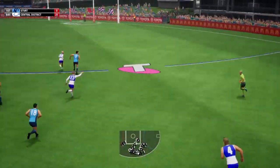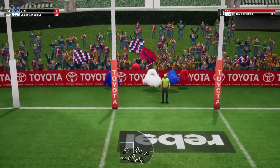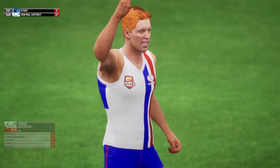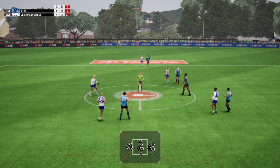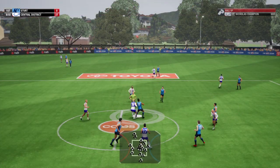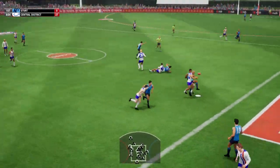Lobs the handball. That's a big goal. What an effort. That's his first. The pressure continues to mount with that goal from 19. He's enjoying that goal. We're back in motion. 36 won the hit out. Now we've got a ball up. 36 won the tap. Bounce works for 8.